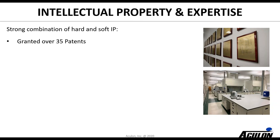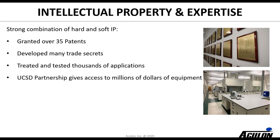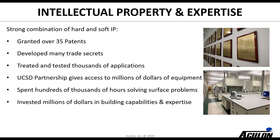From an IP standpoint, we've got a good combination of hard and soft IP. We've got our patent wall of fame, over 35 patents, and a number of trade secrets. We have tested thousands of applications, so our knowledge base inside the team is pretty impressive. We've got a terrific partnership with UCSD, University of California, San Diego, that gives us access to millions of dollars of good university testing equipment, in addition to what we have in our own facility, which you can see on the right-hand side. We've spent hundreds of thousands of hours solving surface problems. So we've built up this huge capability, investing millions of dollars to be able to help solve problems.